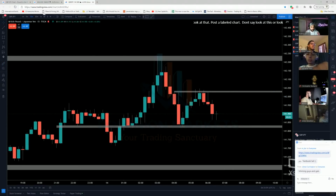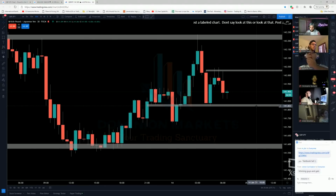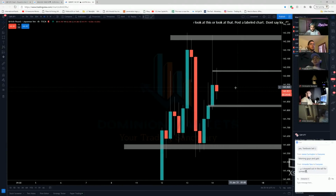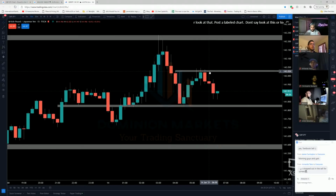I think I'm going to be looking for a break above 142 for price to continue up, or a break below 141.820 for price to continue down, and then we're going to see what happens. Because if you look on the 4 hour time frame, 4 hours still bullish, and if this 4 hour continues moving up, we need some confirmations, right? And those confirmation breaks are going to come on the 15-minute time frame right here.